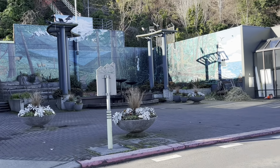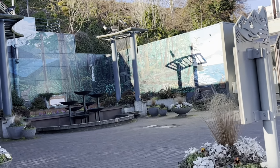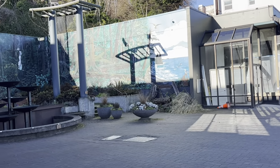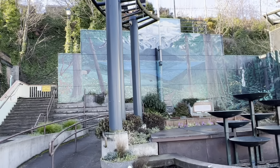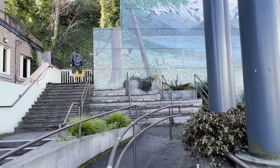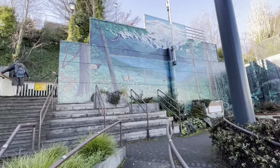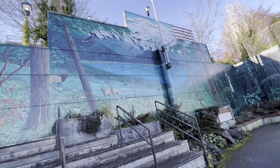This is Memorial Fountain. Unfortunately, there is no water in the fountain. You can climb the stairs behind this Memorial Fountain and get great views of the city. Here are huge painted walls which take you back into the history of Port Angeles. The surrounding district is also worth exploring. This fountain is one of the topmost attractions in Port Angeles.